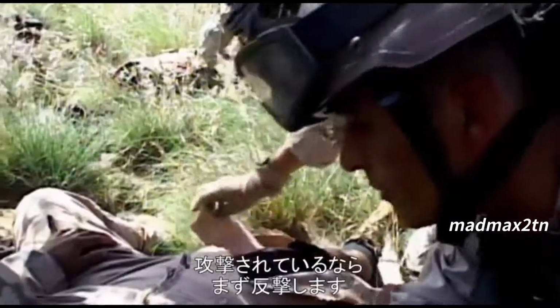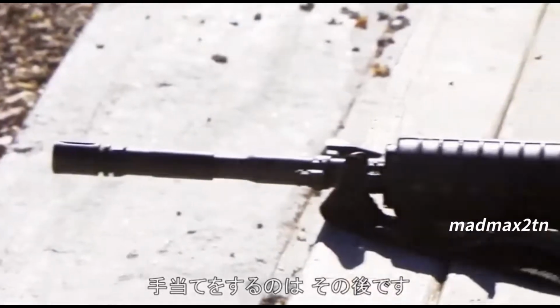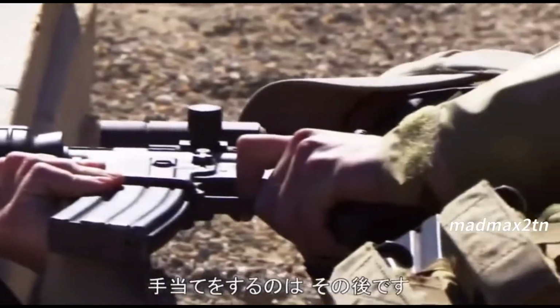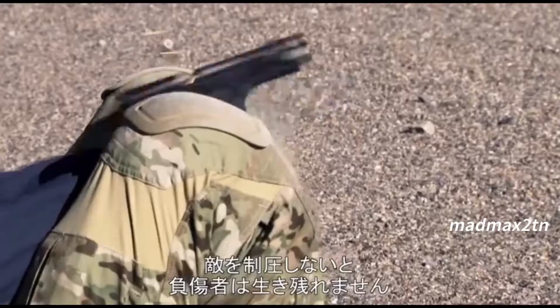When you're under fire and treating a patient, the best medicine is to return fire. We will shoot first, and then we will take care of the patient, because unless suppressive fire is active, that patient doesn't have a chance.